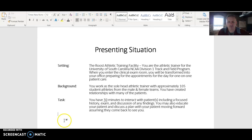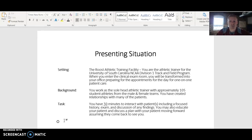Now, for the presenting situation, you'll be coming and going. So right when your 30 minutes is done, myself or MC will come into your room or to wherever you're providing patient care and tell you that the encounter is done. So please be mindful of that. Now, part of the situation may involve some other things relative to your patient care. So you're preparing for your appointments throughout the day. So you may have other distractions or interactions throughout the encounter as well. So please be mindful at the 30-minute mark.